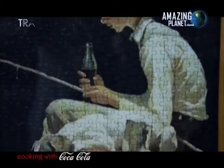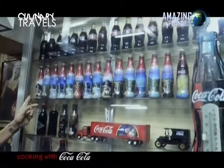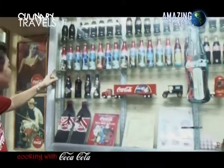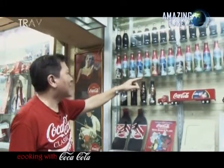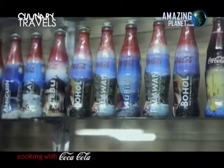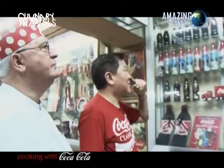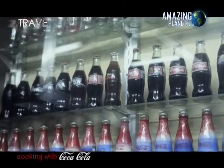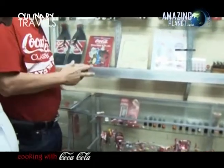Very good. Okay, and then here on this showcase, we have the different bottles here in the Philippines, the different festivals. Bohol, Cebu, Boracay, Camiguin, Banawe, and then we also have Bacolod, our mascara. And these are the Coke bottles from other countries. Although they look the same, some have different writing. Different script, yes.